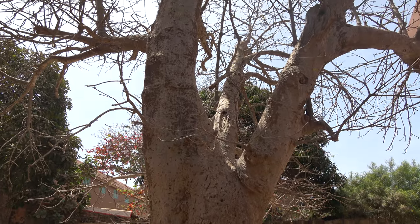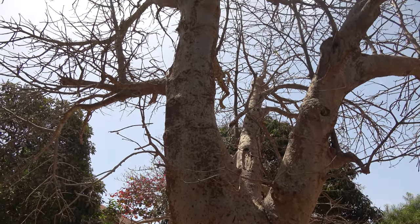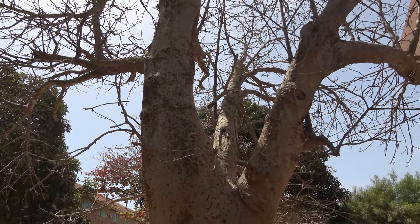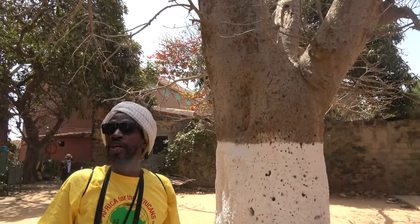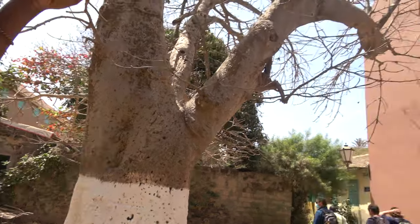Yeah, it does. Is this tree still alive though? Yep. It's swallowed, but it's still alive. During the rainy season, we get flowers. I'm looking for the fruits on it. Where are the fruits at? The fruit is right there. Oh, all right. We call it the monkey bread.